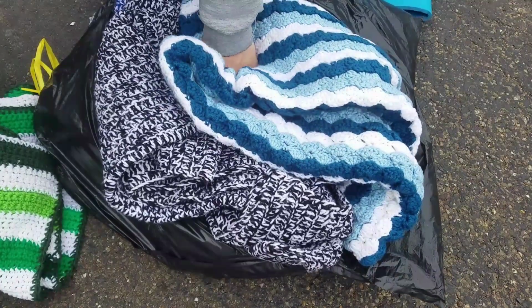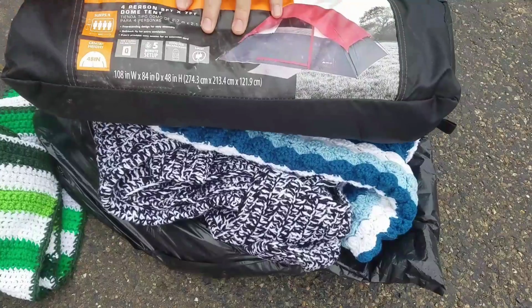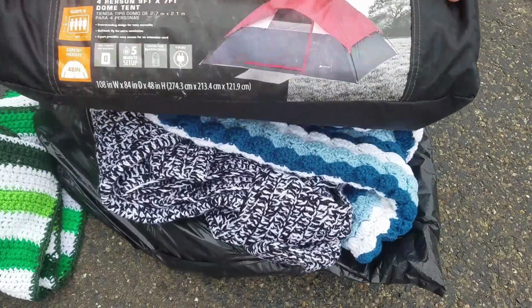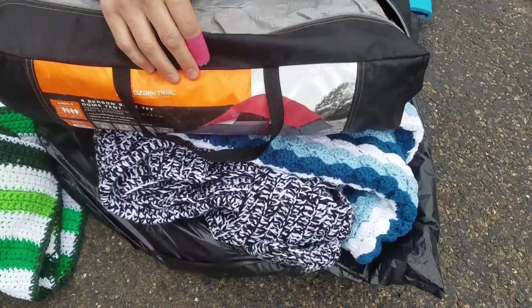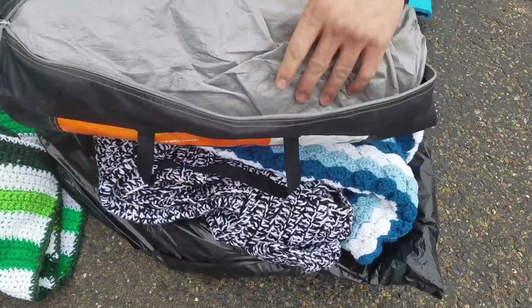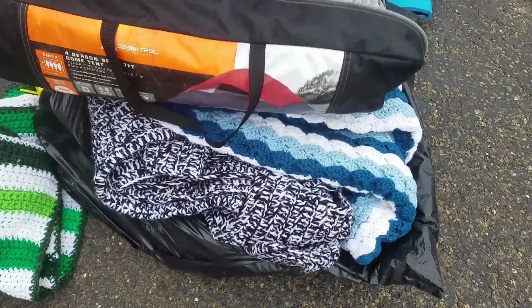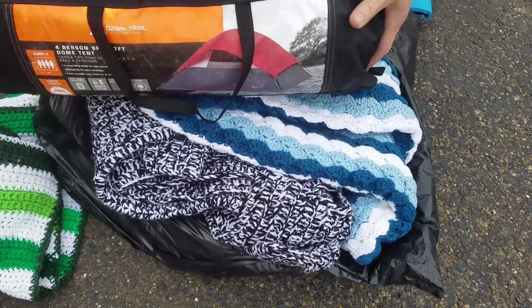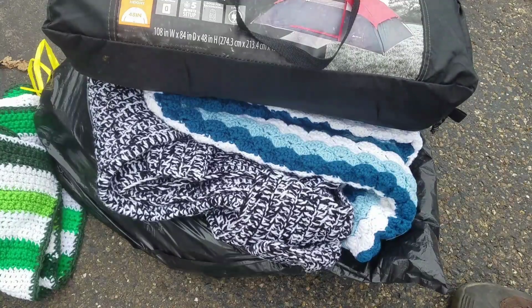Now, the other thing that fell when I pulled that bag down: an Ozark Trail 4-person tent. We get these all the time. Every unit has them, and they sell so well at the warehouse. Come this season, everybody's getting ready, especially before July 4th or Memorial Day or Labor Day. Everybody needs a tent. So that'll be a quick, I don't know, 30, 40 bucks.